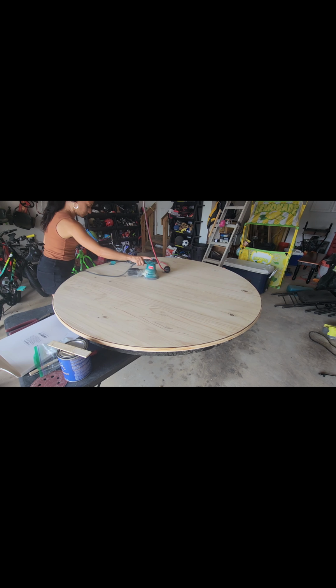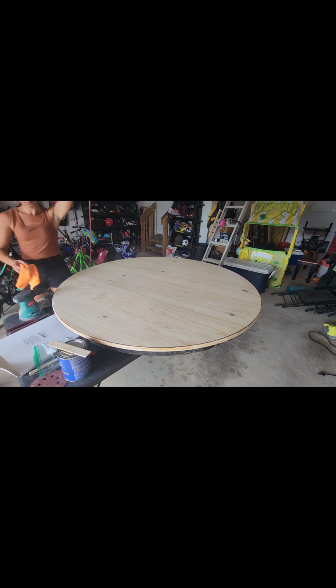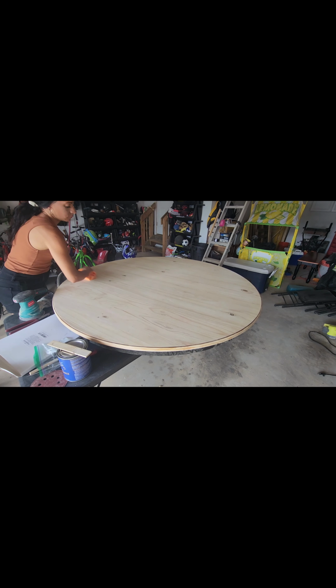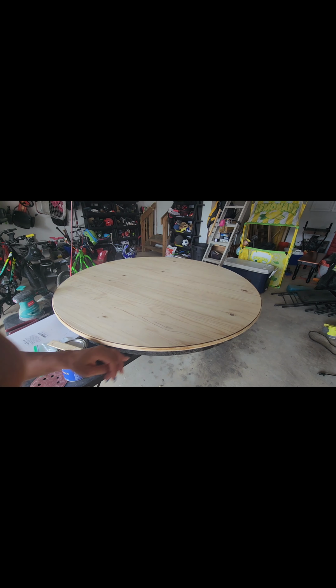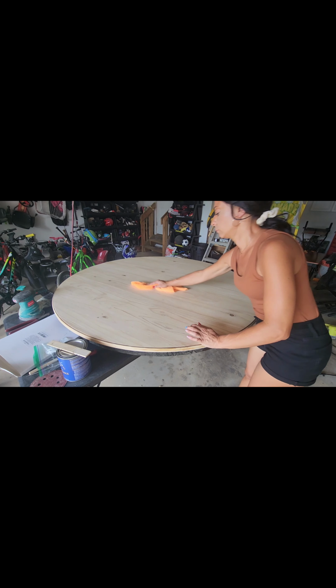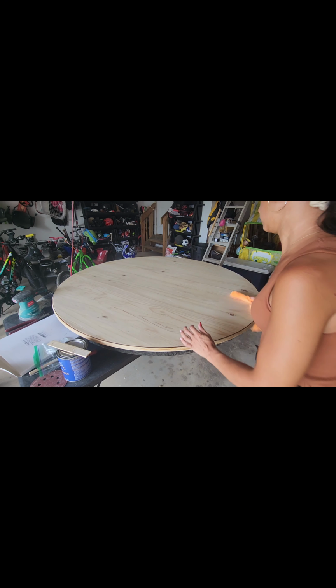This must be the next day. So this is between the 2nd and 3rd coat, I believe. And then obviously, after you do your sanding, you want to, again, just get off any debris or any sand or dust that may have gotten on the top of it.